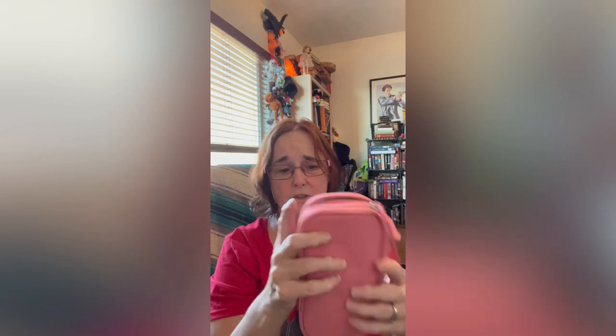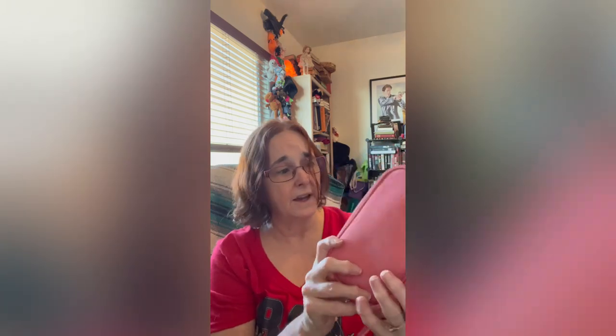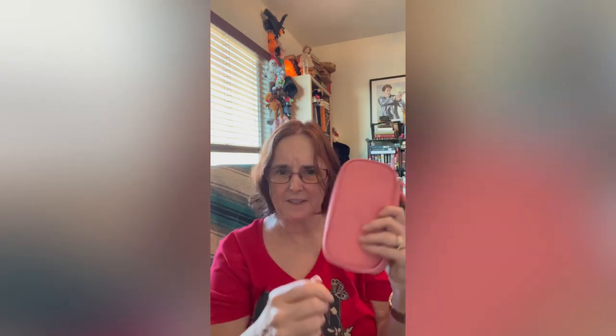So this holds charging cords and stuff. It's got two sides to it, and it just keeps them all in one place. I usually put this in my carry-on just in case I need to plug in at the airport.